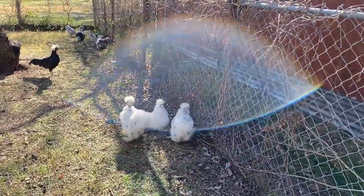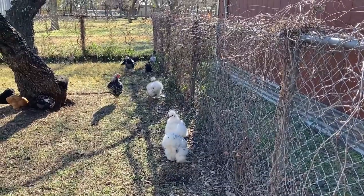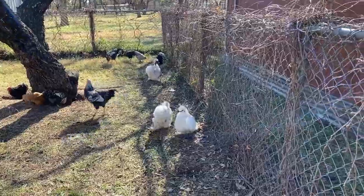They're getting so big. So far we are up to 7 roosters. They're all getting along and the rest of them are hens.